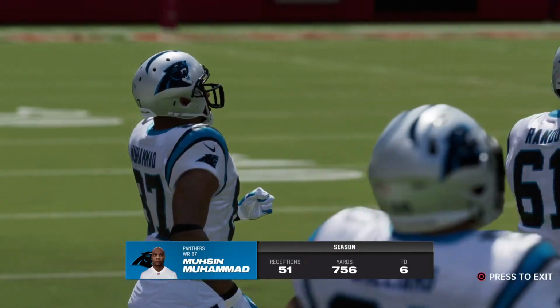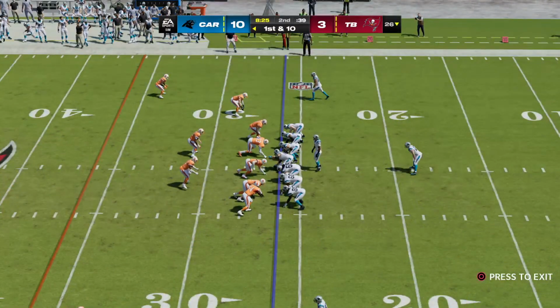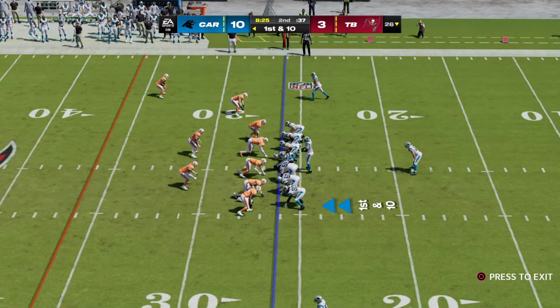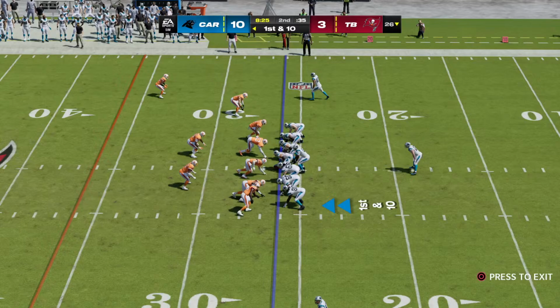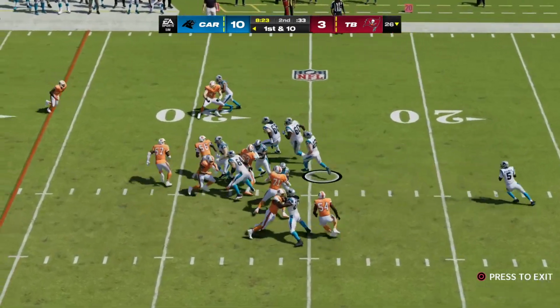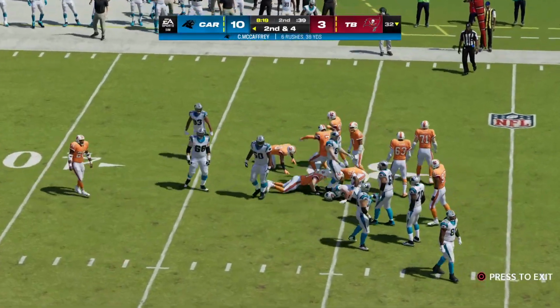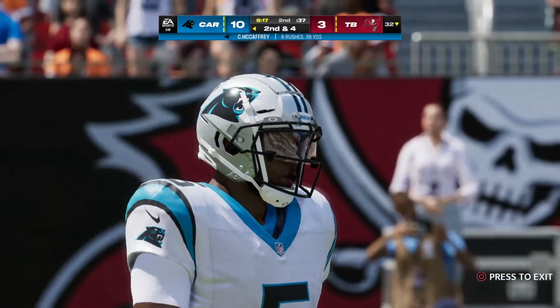So the Panthers now with a chance, trying to make this a 2-score game. 8:25 left in the half. It's 10-3 Carolina. McCaffrey gets some good blocking, gets out across the 30 to the 32. It'll be 2nd and 4.